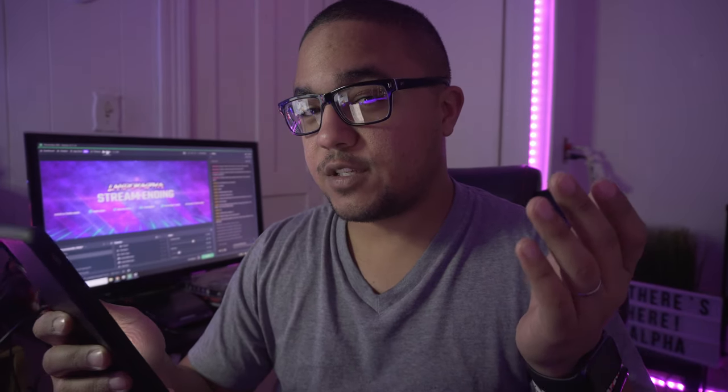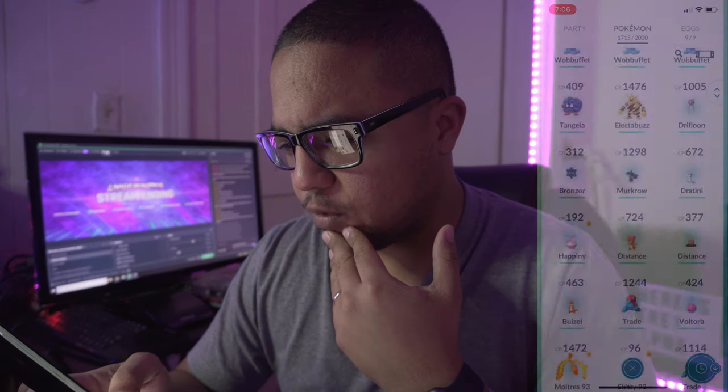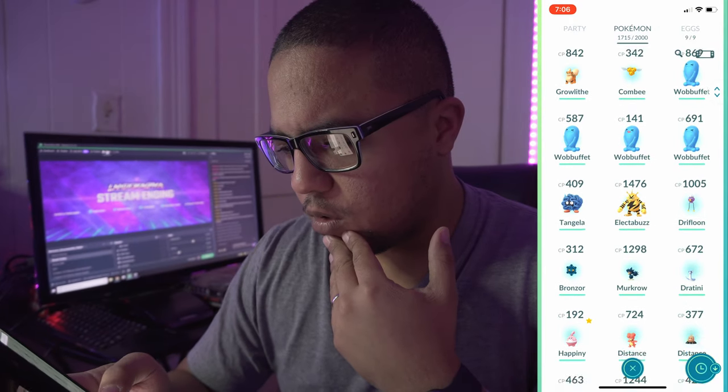So I'm back home now, and we're going to take a quick look at what we caught today on the way home. We didn't get to do any raids, unfortunately, so sorry to disappoint you guys with that. But we can at least take a look at the loot that we picked up today. Then we'll just go through it one by one.